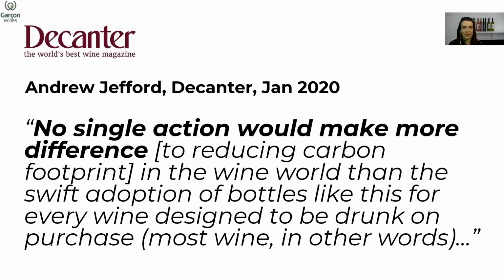Again, quoting Andrew Jefford, he says that no single action would make more difference to reducing carbon footprint in the wine world than the swift adoption of bottles like ours for every wine designed to be drunk on purchase.